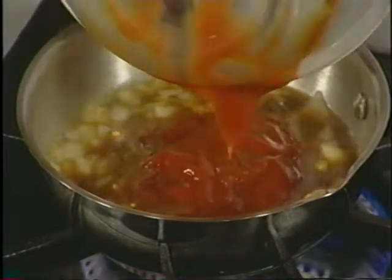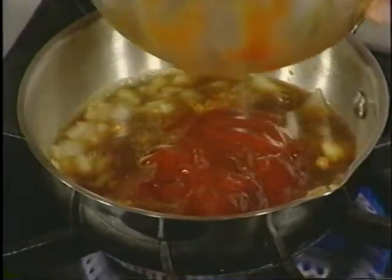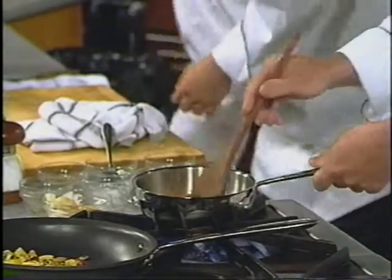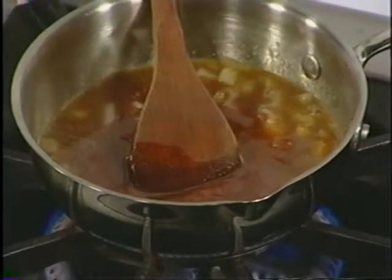At the restaurant, I do another little barbecue sauce there. We take coffee and we reduce it, and then we add that, well, kind of in replace of the Worcestershire. Excellent. We'll get this going. I got a little brown sugar.